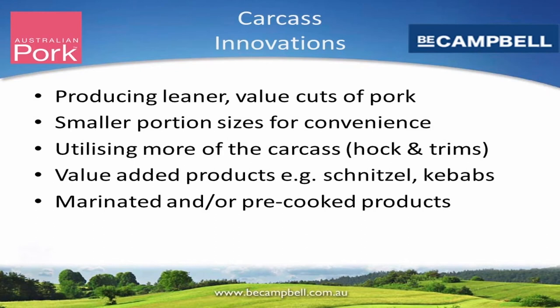We're also connecting via carcass innovation. So we're looking at producing leaner value cuts of pork, smaller portion sizes, utilising more of the carcass. There's some big opportunities with some value-added lines. We're doing some schnitzel and some kebabs, which are working out pretty well, sort of comparable to what the chicken people do. You could even crumb them and marinate them and put them in rubs, which works really well. And we're even doing pre-cooked product as well. So it's our own Australian pork, but we cook it and have it ready to heat from the supermarket shelf.